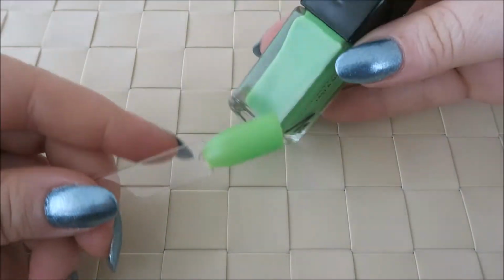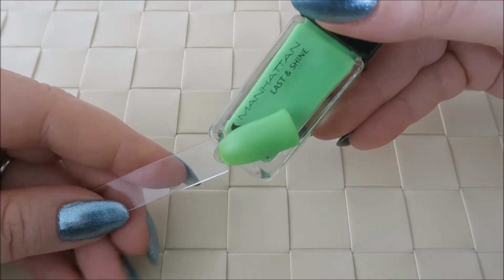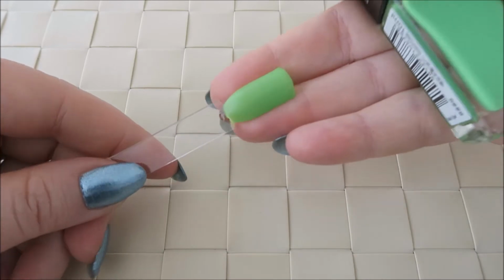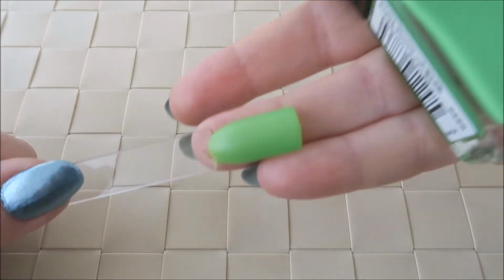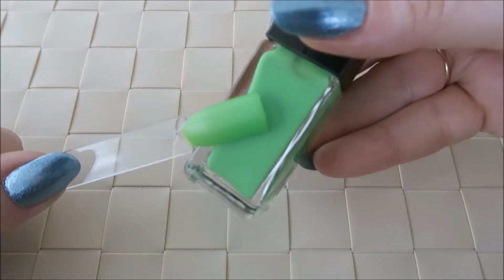Up next, this is one that I picked up recently and I haven't worn, so maybe I should put it in my 30-day challenge. This is such a bright green. Look how bright that is. And that's one coat, by the way. Everything else is 2 coats, but this is 1 coat. I wanted to show you what it was like in 1 coat.